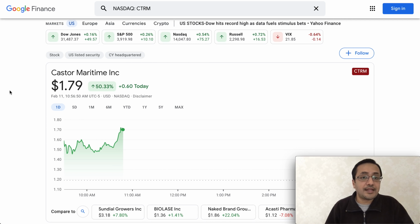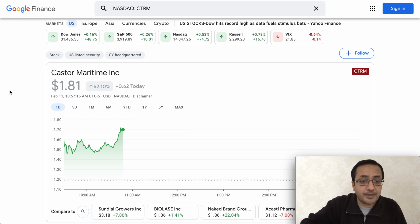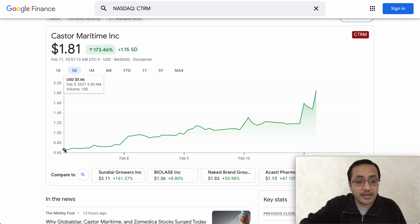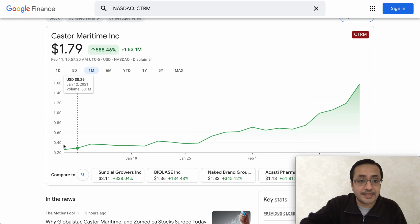Now, without further delay, let's talk about CTRM. The stock has had a pretty good run up. As you see, the stock is up at the moment 50% in today's trading session within the last 1.5 hours once the market opened. The stock has had a nice run today, but looking at the 5-day chart, the stock is up 173%. It was trading below the $1 level, around 66 cents, 5 days ago, and right now it's up at $1.85.